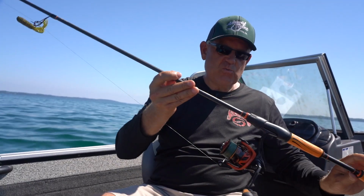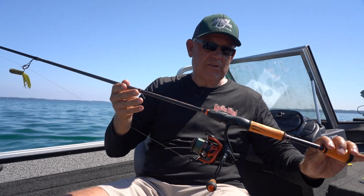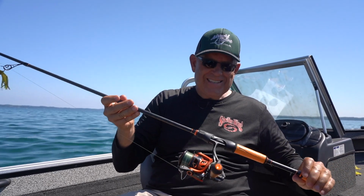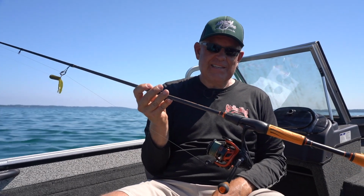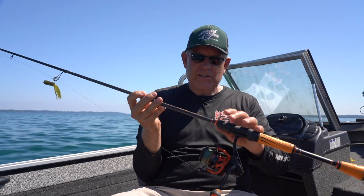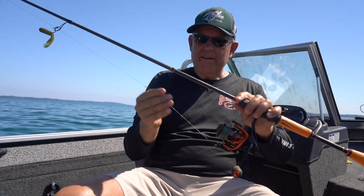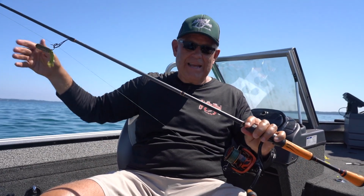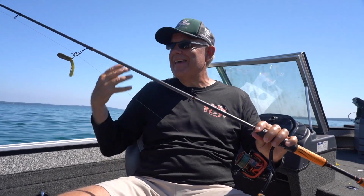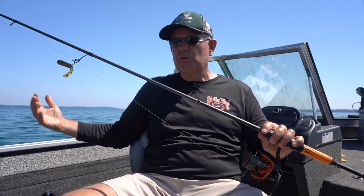Now, I paired this one with just a simple 7-foot Mock Crush rod and reel combo. This is not an expensive combo, but to be honest, guys, I use this thing day in and day out, and it does a great job. Braid line, I've got just 14-pound braided line. I've got a 10-foot, 8-pound fluorocarbon leader. That really helps in this super clean water up on Grand Traverse Bay.